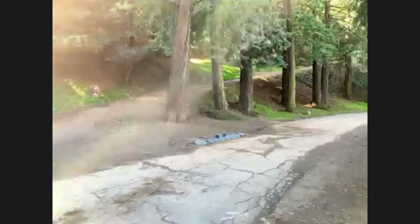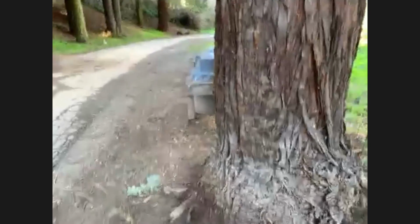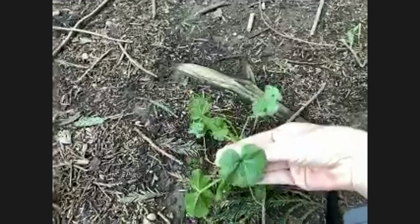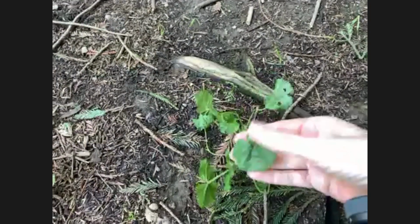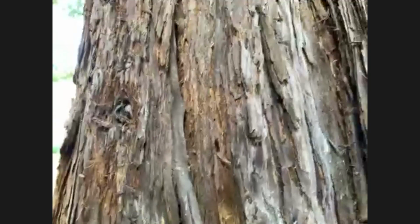All right, so let's see. Oh, I think I found another one that could be. What do we think? Heart shape? It's a pretty good one. Pretty good. And we've got a tree. Now, do you remember we said a tree has a heart? Where do you think the tree's heart is?